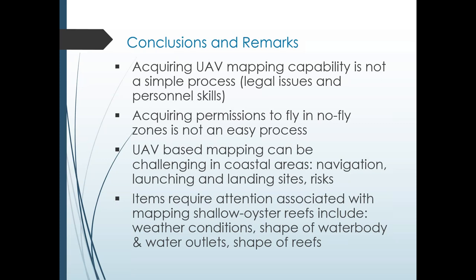UAV-based mapping can be challenging in coastal areas. I showed you the incident in terms of landing in water. It could happen, and it will happen, no doubt about that. Navigation is another issue. You need to make sure that the boat you are using is capable of bringing you to the site you are selecting. Launching and landing sites need to be nearby so you can operate.